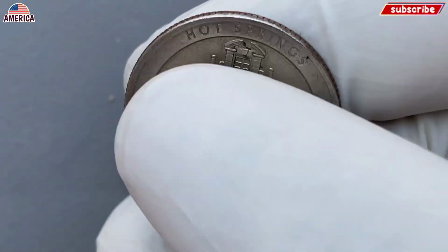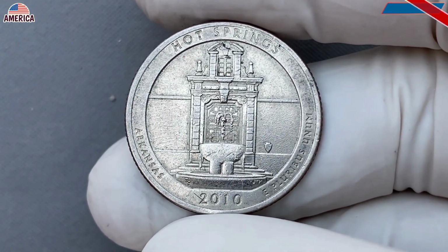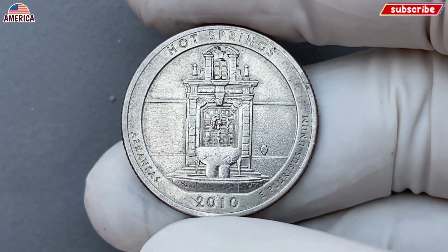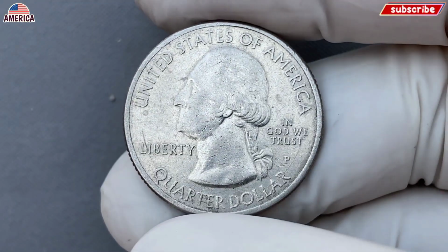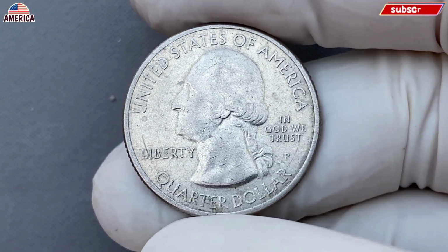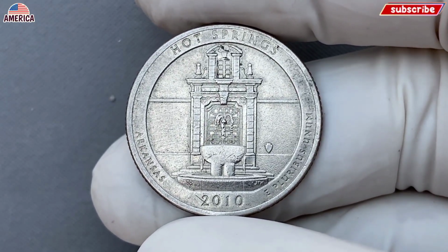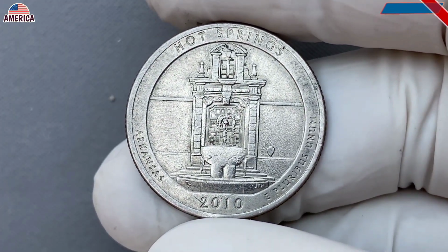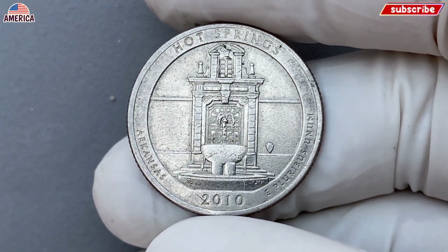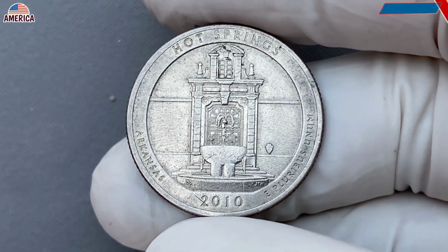One of the most prominent features that set certain 2010 Hot Springs quarters apart is the presence of doubling errors, known as double die obverse or reverse errors. This happens when the coin's design is struck twice slightly off alignment, causing key features like the lettering or the date to appear doubled or shadowed. For the Hot Springs Quarter, this doubling can be spotted around the inscriptions or the year, creating a striking effect that immediately catches the eye of anyone examining the coin closely. This type of error is incredibly rare and greatly enhances the coin's desirability and value.